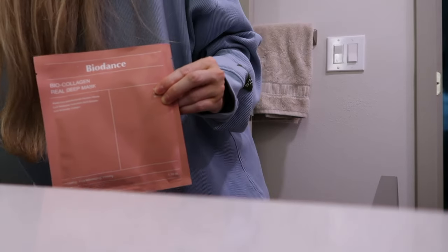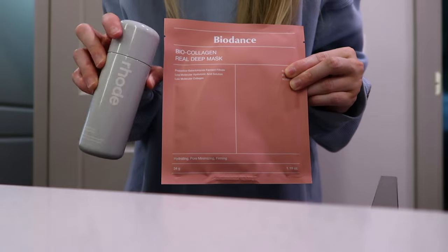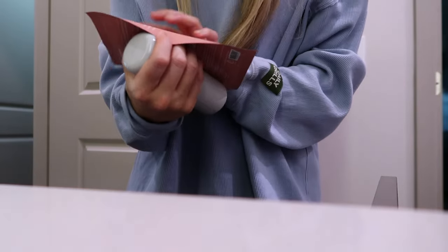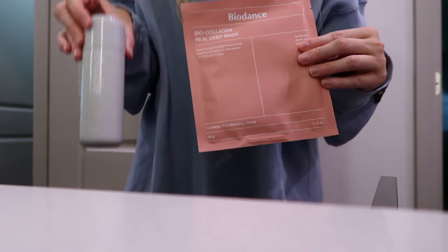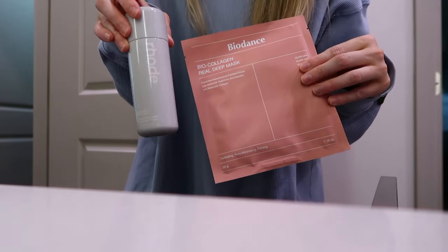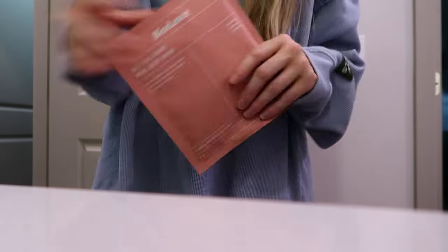You're supposed to put hyaluronic acid or something below it. So I usually do the Rode below it because it does have a ton of hyaluronic acid, and the best way to get hyaluronic acid into your skin is to put it on damp skin or with a product or a serum. So I do the Rode and then this. I leave it on for 3 to 4 hours up until it is translucent. So I'm probably gonna do this after I eat because it is really hard to do it when you're eating.